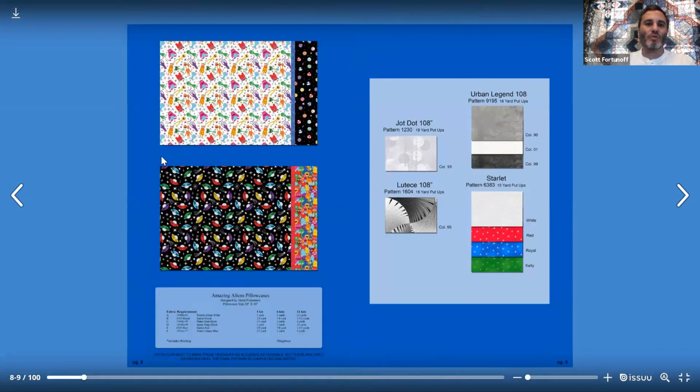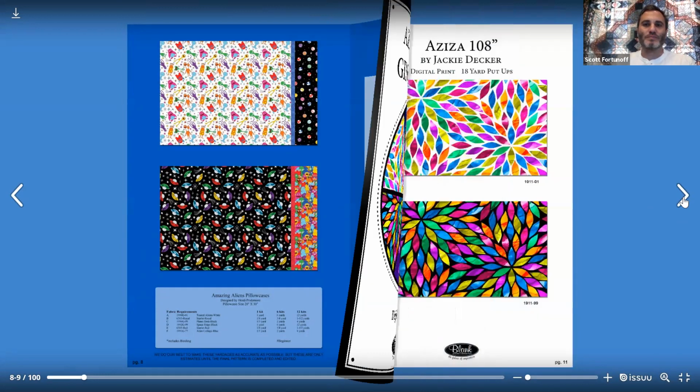And here is another free project. This is a pillowcase, which is great for those young kids who are into their aliens, and when it glows in the dark, that'll make it even that much better. And then to top it off, we have some 108s and some 45-inch basics that go with this collection.